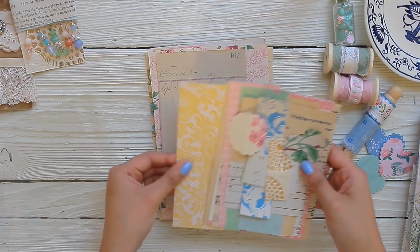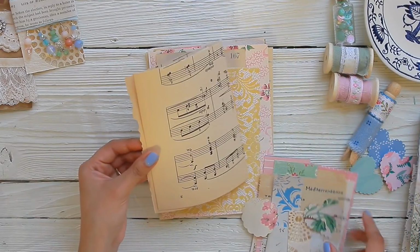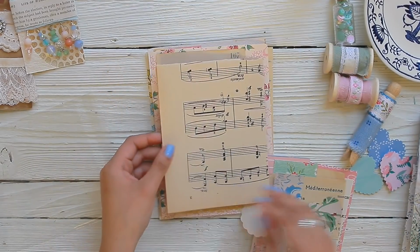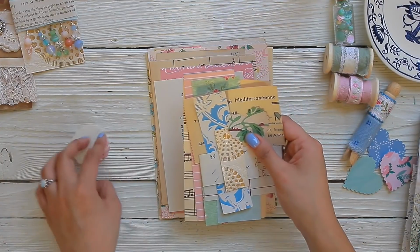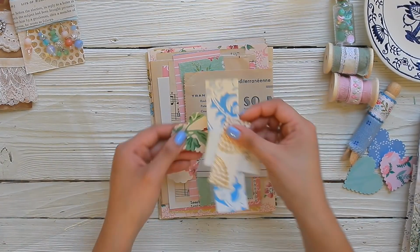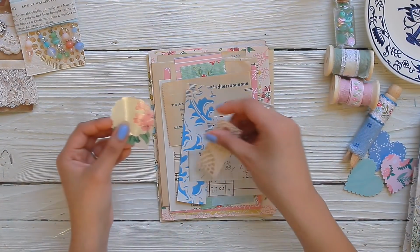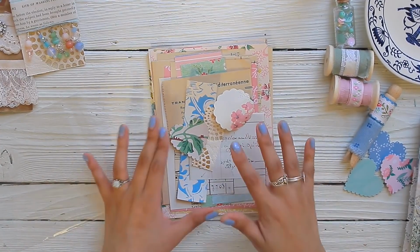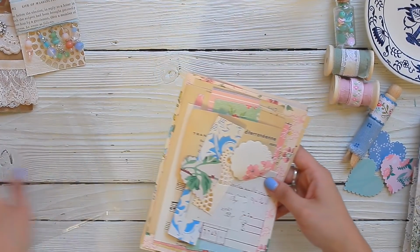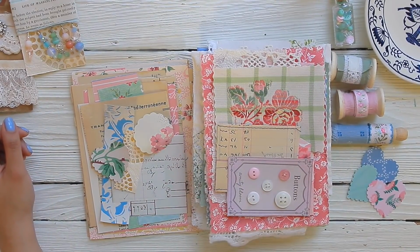Some ledgers, some really lovely pattern papers, music paper. I believe, yeah, this one you get a folded piece. So it's a nice assortment of antique and vintage papers. And then you also get little scrap pieces. So there's always going to be some French ephemera because I love it so much, and I know you guys really love it as well. So this one is the Country Cottage little paper pack. This is the entire little collection for the Country Cottage provision box.